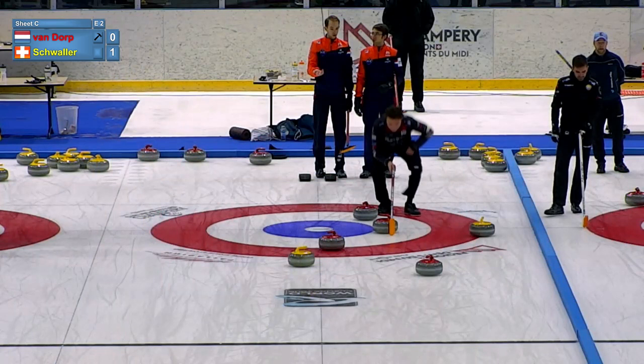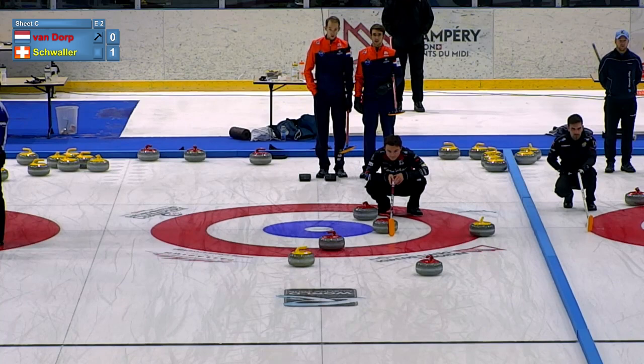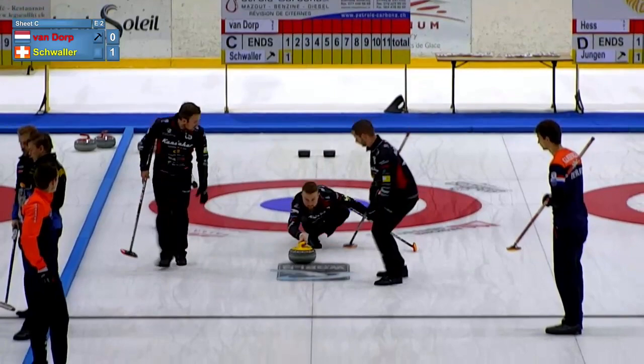Good strategy, I would say. Remove these two, because even if you did make the roll behind the red, there's a good chance that the Netherlands could come up and raise the red onto the yellow and score three anyway. So by removing two here, you basically have damage limitation of a maximum of 2 points for the Dutch.